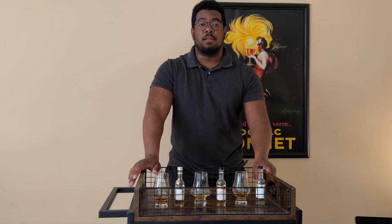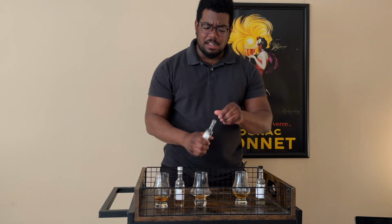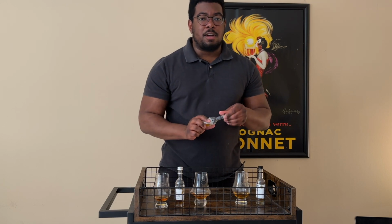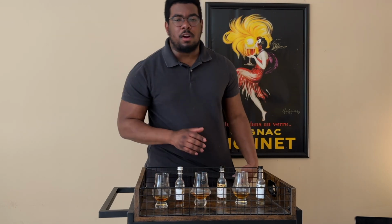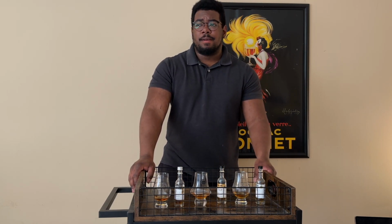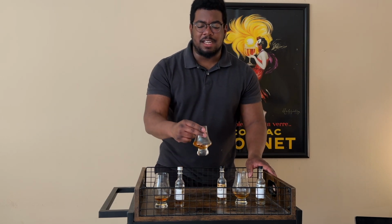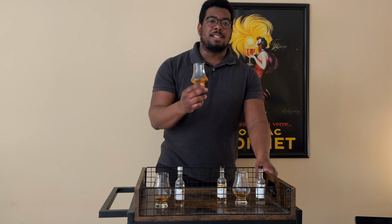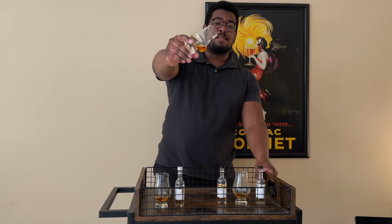That would be wonderful. But let's dive into the VSOP, which is one of my favorite categories outside of the older cognacs. Not that VSs aren't great. It's my least favorite category, if I had to rank them, just because I love older cognac. But I'm getting into more cognac cocktail content, so I'll definitely be having a little more VS.